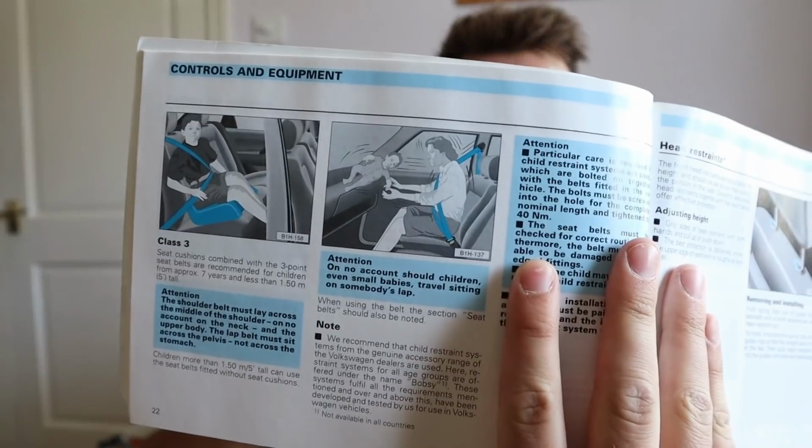Oh cool, it gives you instructions on how to yeet your baby out the window. Fuel gauge, so we see if there's anything on here about it going wonky. No, obviously there's not going to be, right. We can put that to the side and never touch it again.